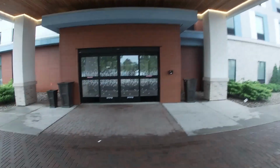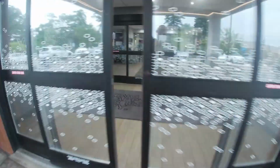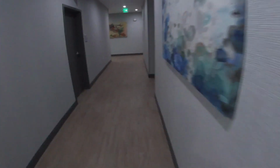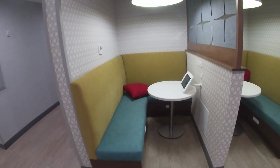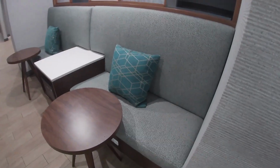I'm not sure. All right, so here there's meeting rooms. What else we got? Another meeting room. That one says vacant. What else do we have over here? Okay, we got little seating areas here, which that's kind of cool. Little private seating areas there, and here as well. That's really neat.